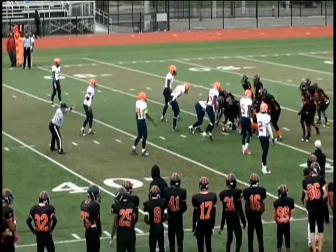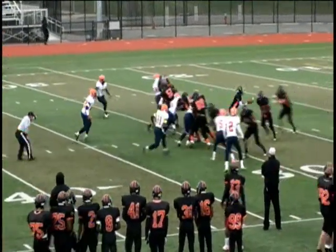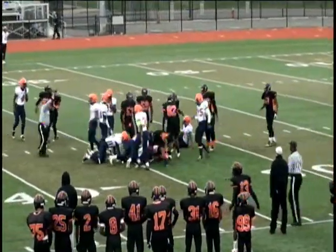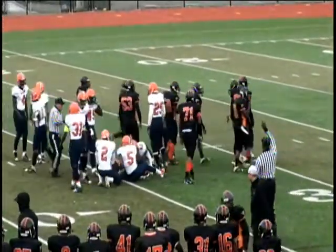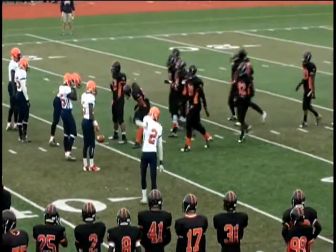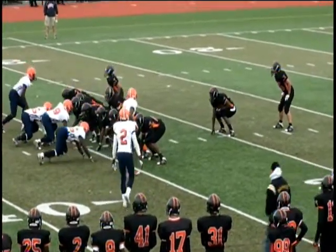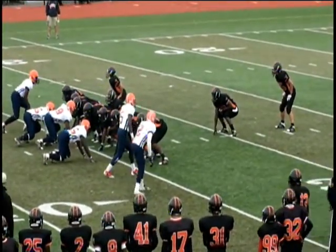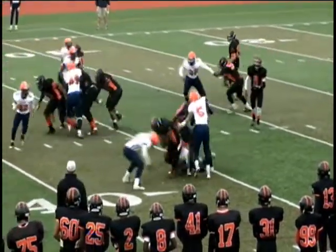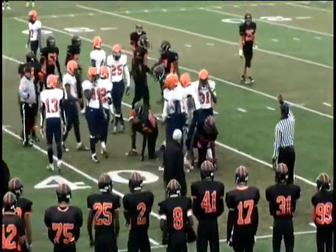Okay, first play of the game. First and 10 for Ness on the 30-yard line. Okay, 4-yard pickup on the play. Second and 6. Tackle on the play for a 2-yard gain.